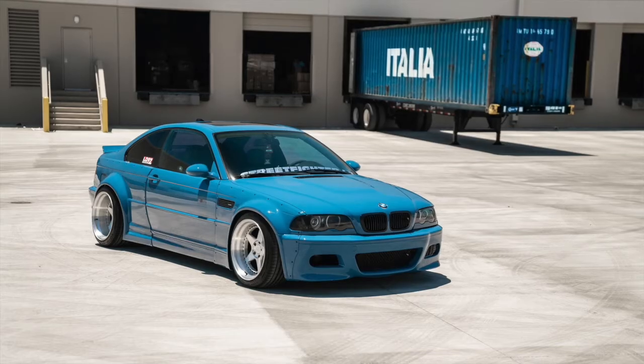And in my opinion, these are going up in value recently in the past couple of years, but it hasn't hit its peak, and it's nowhere near. This fun little sports car has an inline 6 engine pushing out around 338 base horsepower, which is pretty insane for the time that the E46 came out. You can go for a manual or automatic in this one.